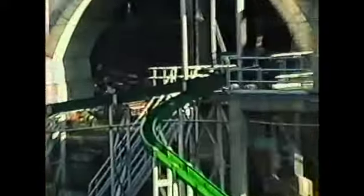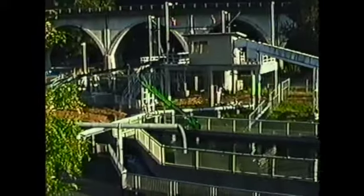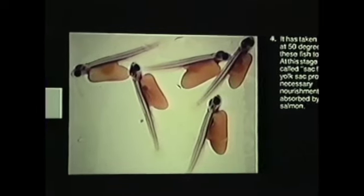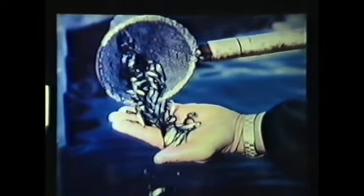You can see there's little spillway type things there to transfer the fish on down. Rearing cycle. I'm not going to read all that stuff. This is just an overview. This is how they process the eggs. It takes them 50 days at 50 degrees for those fish to hatch. They're in little sacks right now. There's the little fish.